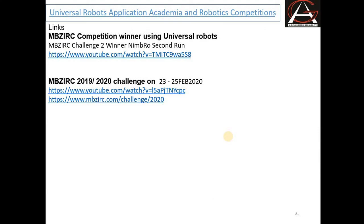Coming to an important area for academia, one of the competitions taking place in the world every 2 years is MBZIRC, the Mohammed bin Zayed International Robotic Competition. The first time the competition took place, there was a category in which an AGV, autonomous ground vehicle, on top of which an articulated robot had to be mounted, had to do some tasks autonomously. So there's a video here.